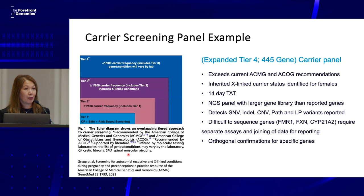You also have to make sure you're taking that one sample through all the different workflows, and you're not having any sample swaps there. So sample identity becomes very important. And then we do orthogonal confirmations for specific genes, especially the more challenging ones, such as SMN1.